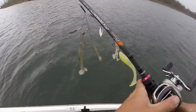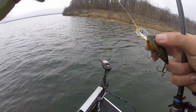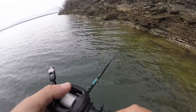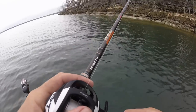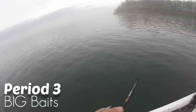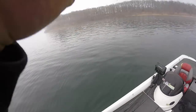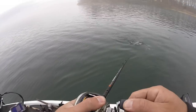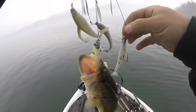Okay, small bait time. Gross. This stuff sucks. Slimy garbage. There we go. God, he thumped it so many times before he finally got it. Ooh, nice one. Another A-rig fish. Come here. Hell yeah. Not a bad one at all.